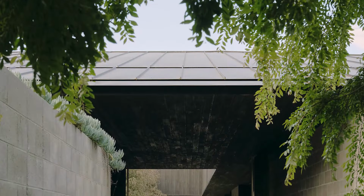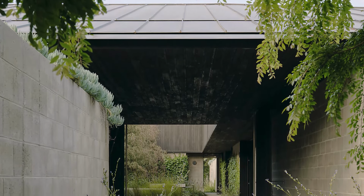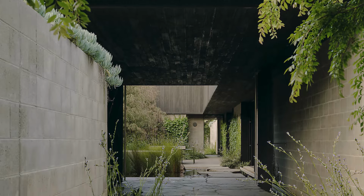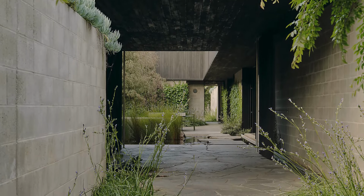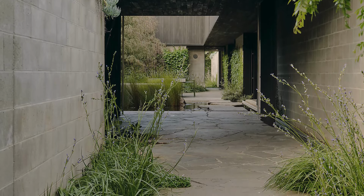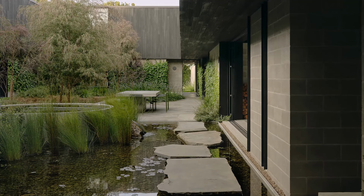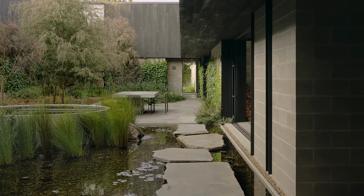The house is conceptualized as an abstraction of a typical Australian farmhouse. It is spread out over a single level and features a large, sheltered courtyard garden at its center, serving as a refuge from the expansive surroundings. Every room offers views of a garden, and existing trees influence the design and siting of the house.